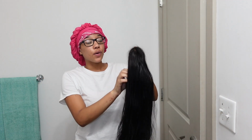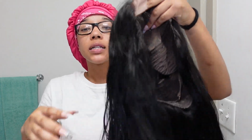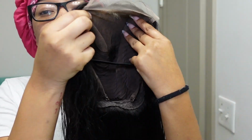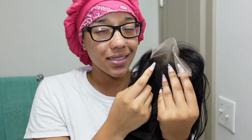Okay, baby, so we got the hair situated. I dyed it, bleached it, and everything. It's still drying, but I did go ahead and add my band for the elastic cap. I don't know if it's too small though. I feel like it's too small. I didn't try it on. I should have. I just didn't think about it.